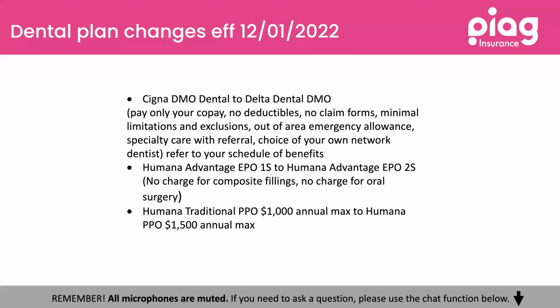Also, with the Advantage plan, we went from the EPO to the Home Advantage EPO. There was a charge for composite fillings. There is no longer a charge, and there's no charge for oral surgery. And with our Humana PPO plan, we went from a $1,000 calendar year max to a $1,500 calendar year max. Next slide.